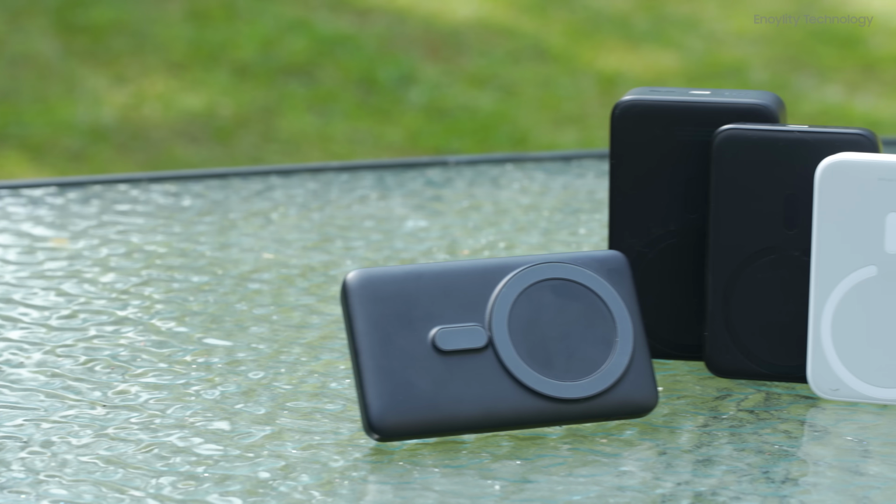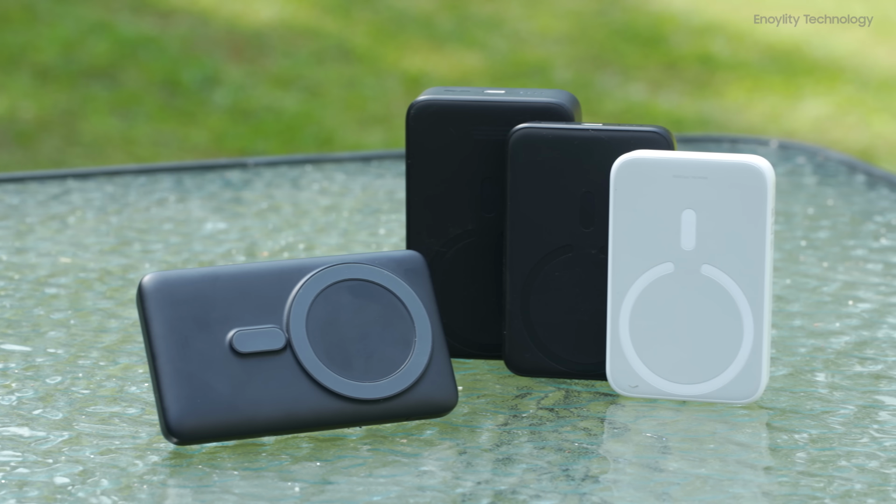When it comes to keeping your devices charged on the go, the Baseus Magnetic Power Bank is the ultimate travel companion.